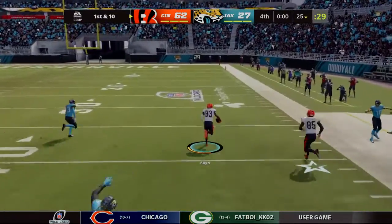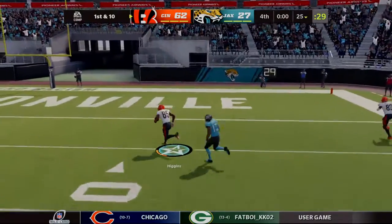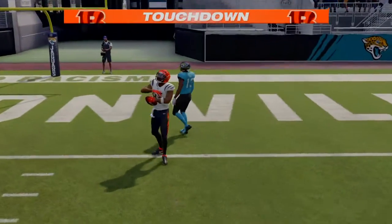He finds his man complete. That's Boyd. Tyler Boyd, he's going to go. And he takes it in for the score. He's fine.